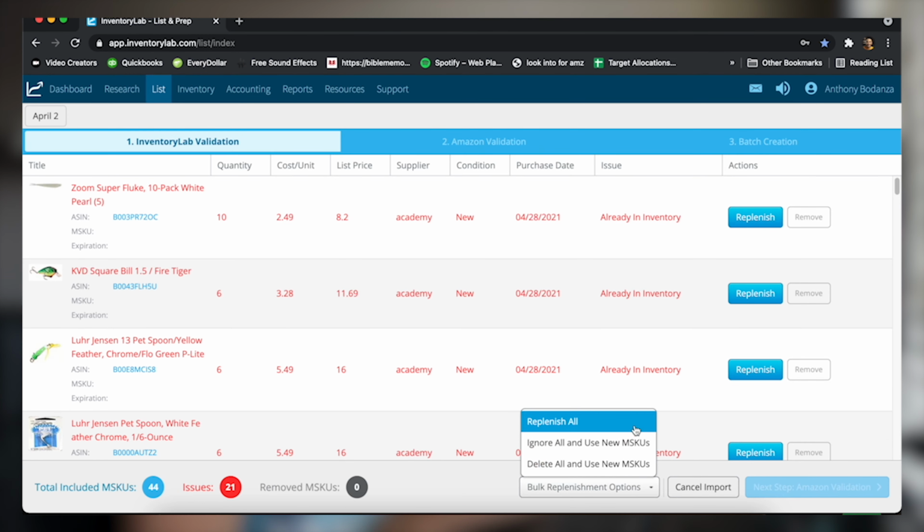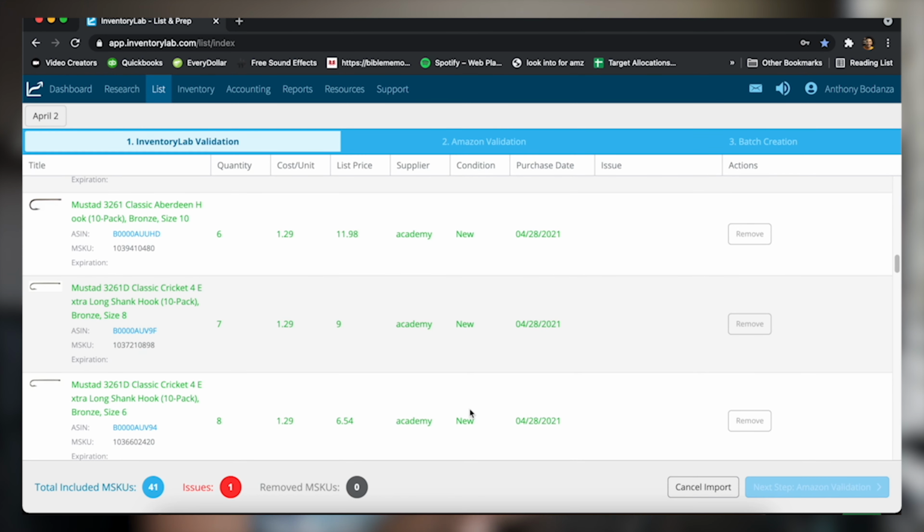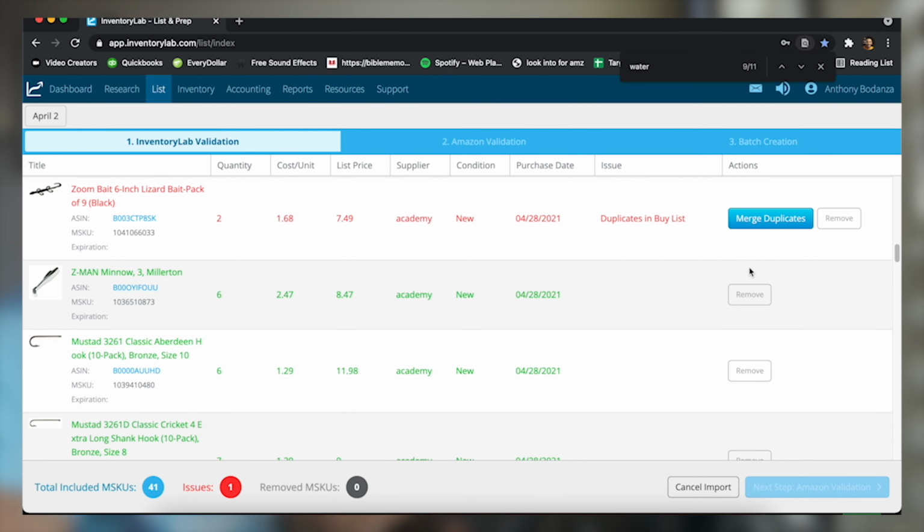So we're just gonna go down here to bulk replenish all, and then we have some here that are duplicates in buy list. This makes sense because I bought them at the 2 different academies. This one, I know I only bought at 1 academy, and I know I only bought 2 of them. I have no idea what that would be. Honestly, I might have those extra runs. I just don't think so. I'm gonna hit merge duplicates now, and when we're labeling everything, we'll be able to find out the problem.